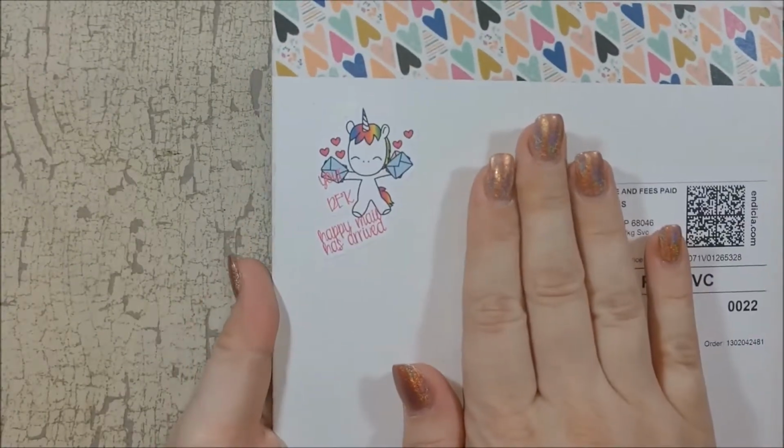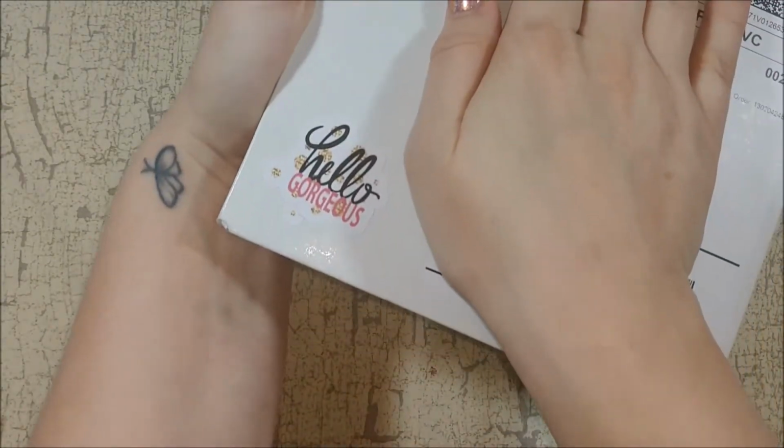So next up, I want to show you the front of this because it's so cute. So there's a little Happy Meals arrived and then a Hello Gorgeous and some cute washi.